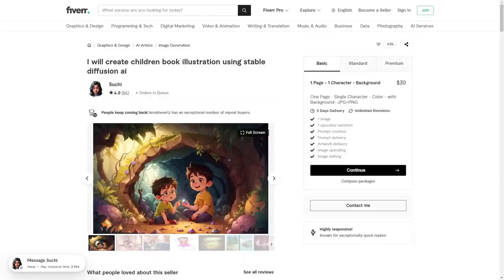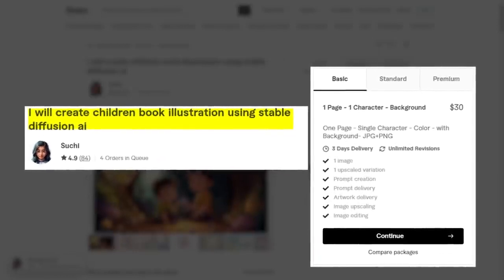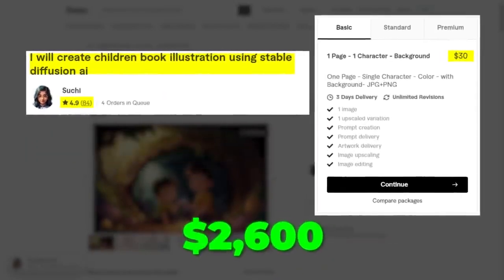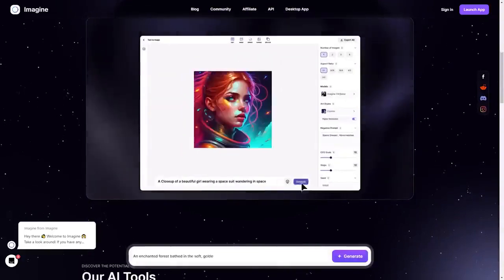So for instance, "I will create children book illustration using Stable Diffusion AI." They've gotten about 84 gigs and they charge a minimum of $30. So that means they've made at least $2,600 from this, probably a lot more than that. And Stable Diffusion is a great tool for generating AI related stuff.